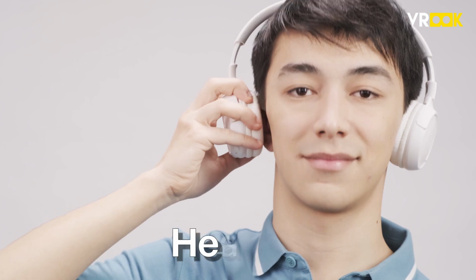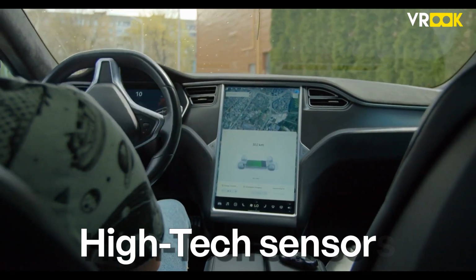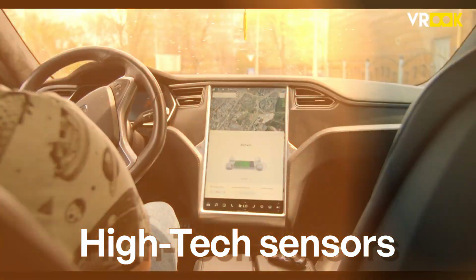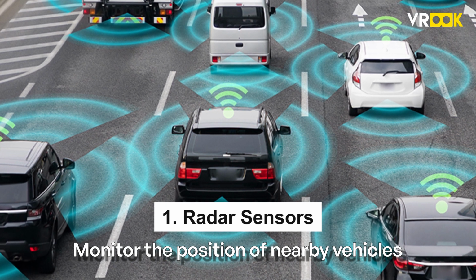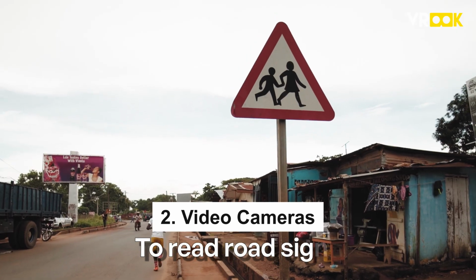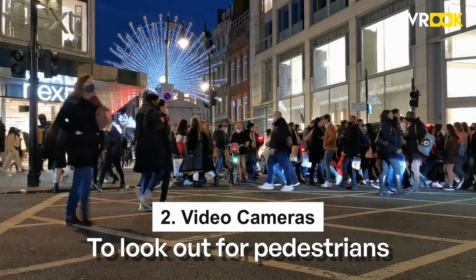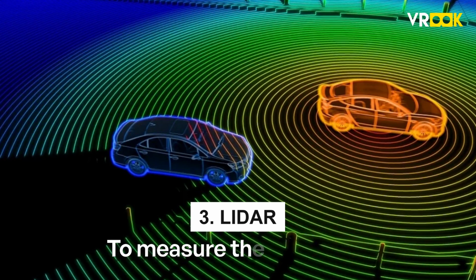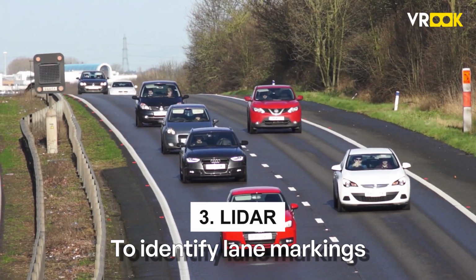We use our senses like hearing, sight, smell, taste and touch, whereas self-driving cars use high-tech sensor systems to sense their environment. In autonomous cars, we have radar sensors, which monitor the position of nearby vehicles. Video cameras to detect traffic lights, to read road signs, to track other vehicles, and to look for pedestrians. A lidar, which bounces pulses of light onto the car's surroundings to measure distances, to detect road edges, and to identify the lane markings.